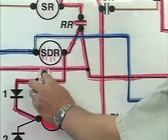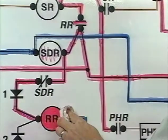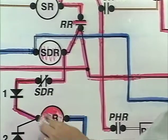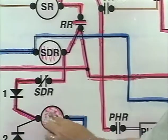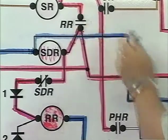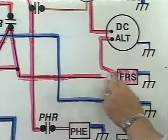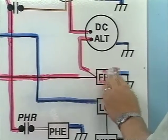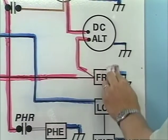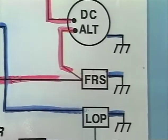This opens the SDR contacts, de-energizing the run relay, which opens the run relay contacts. Power is now lost to the fuel rack solenoid. Fuel is cut off to the engine, and the engine shuts down.